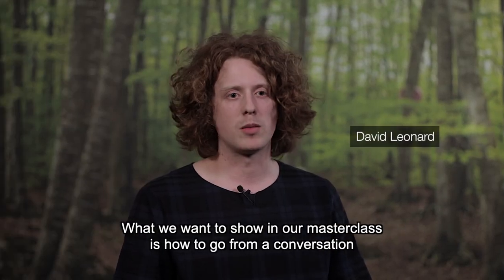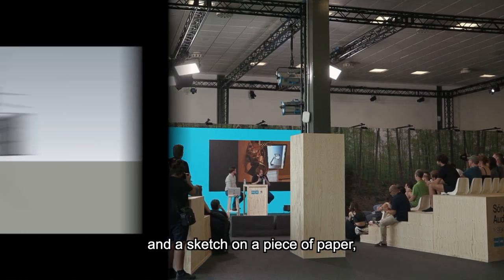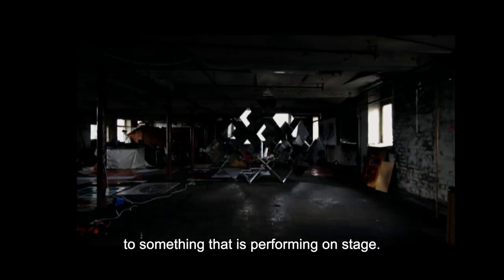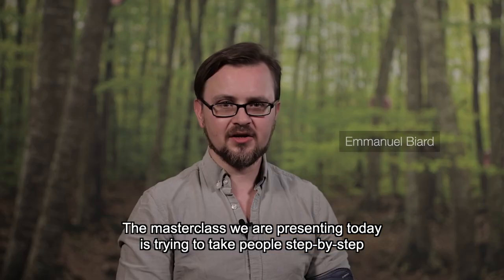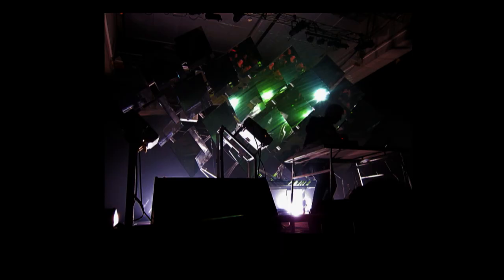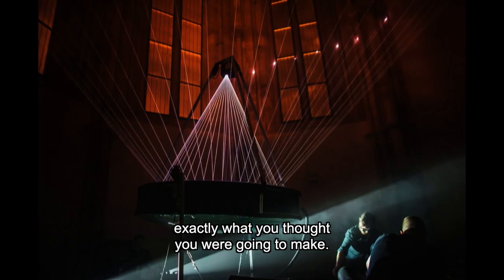What we want to show in our masterclass is how to go from a conversation and a sketch on a piece of paper to something performing on stage. So the masterclass that we're presenting today is trying to take people step by step through the journey of how to end up with something that is faithful in some way to your vision, even if it's not exactly what you thought you were going to make.